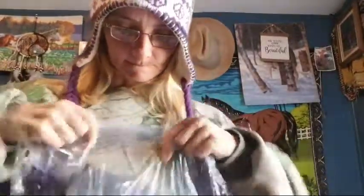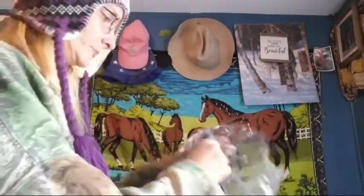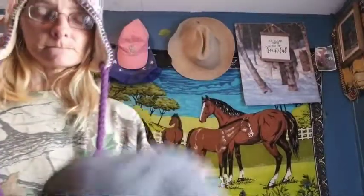First, I got this. I am going to use this as a saddlebag. This is a blanket. It's a saddle pad that I'm going to put over Skip. Look how nice that is. Very nice. It's a very nice blanket for him.